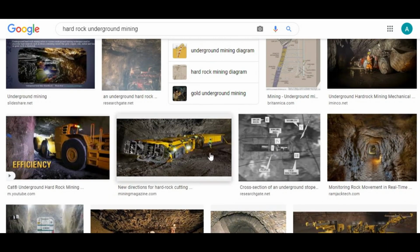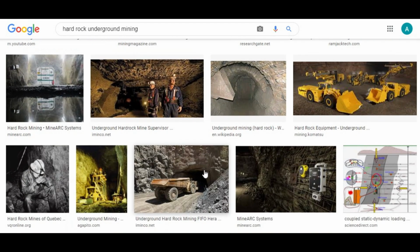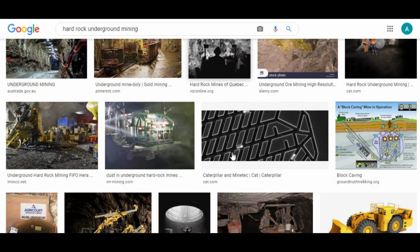But one of the reasons that this is the area where a lot of new starter jobs are is because of all the mines that are going underground. So they've finished their open pit stage and they've still got an ore body that's going down, and they want to get that ore out, or the metal out, or whatever they're chasing.